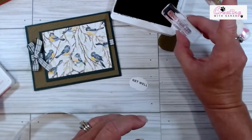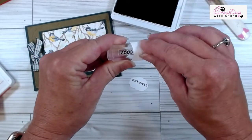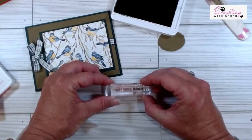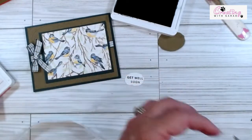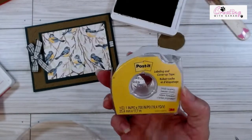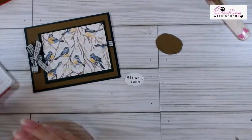Perfect. So now I'm going to come over here and I'm going to ink up the Soon. And I'm going to take my little tape and I'm going to cover up the Get Well. So now when I go in to stamp, I can just stamp the Soon right at the bottom. There you go. And you can reuse this if you want. I think I got the little tape off Amazon. It's called Post-it Notes cover-up tape. So I just got that off Amazon, and it is pretty spectacular.